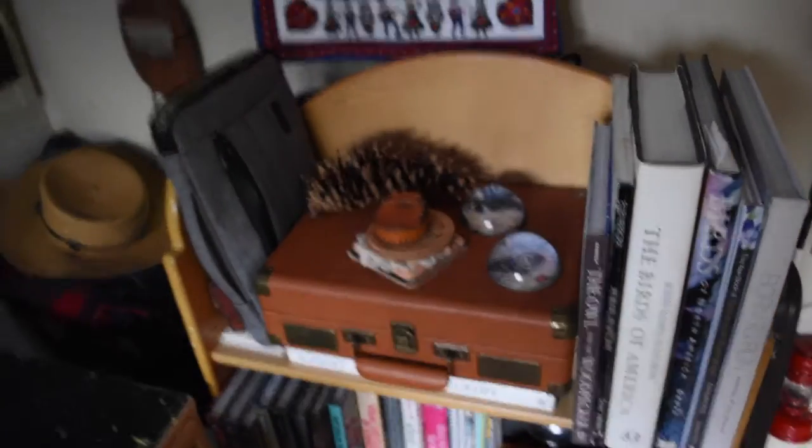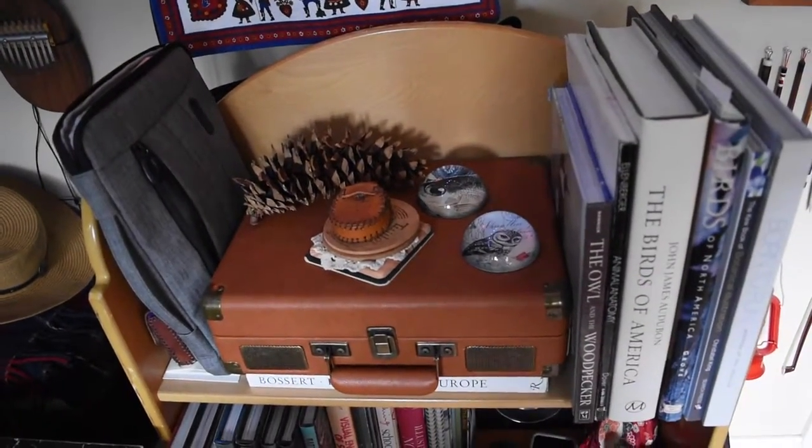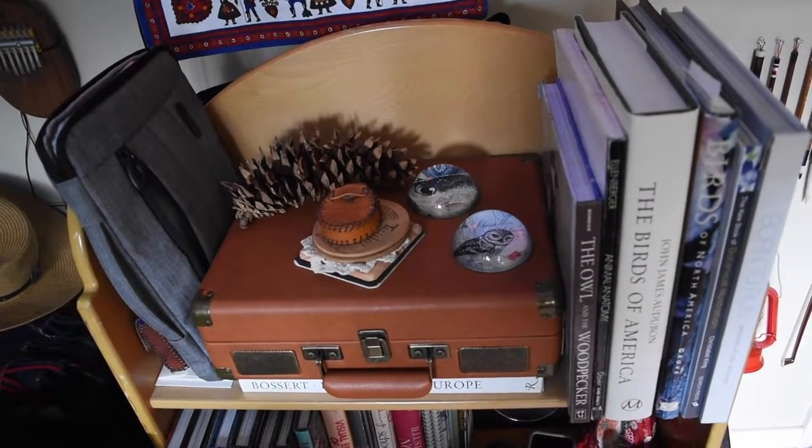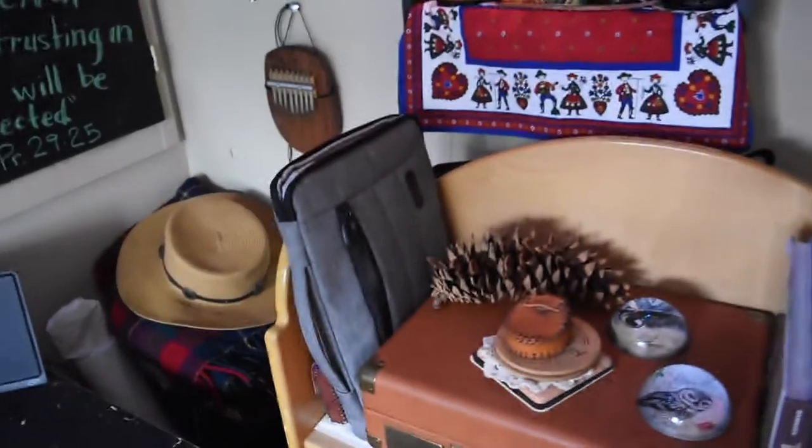Sorry, guys. Okay, so this is my record player. I use it once in a while. I like putting it on when I'm trying to relax. I have some coasters and stuff on it. This is where I keep my laptop. And I want to do a review. I got this a few months ago, Surface Pro 4. And I'm going to be doing an artist's review of that very soon.